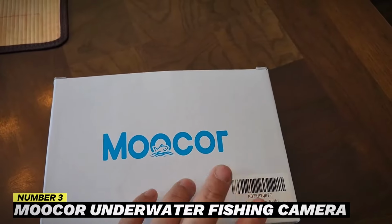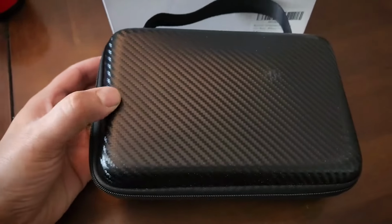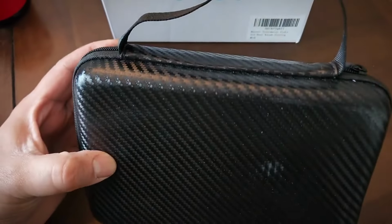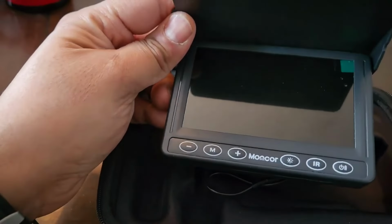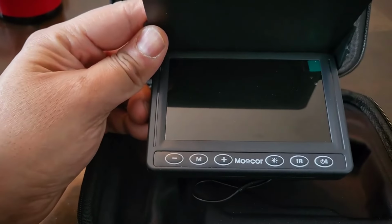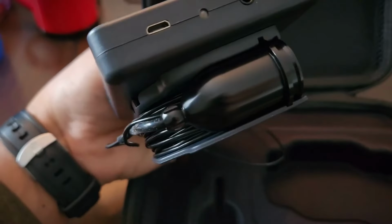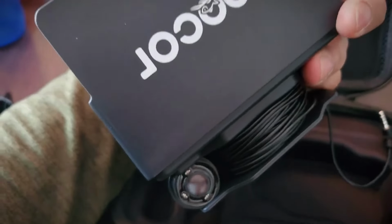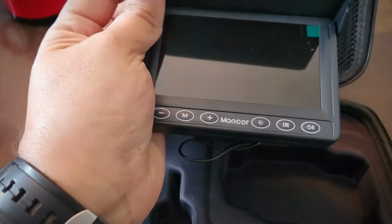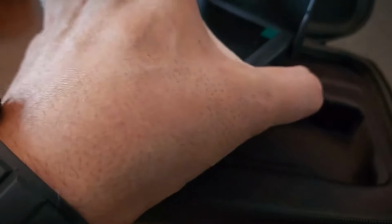Number 3. MUCOR Underwater Fishing Camera. For those who enjoy sea or ice fishing, the MUCOR Underwater Fishing Camera is a game changer. This professional fish finder includes an underwater camera and a high-definition LCD monitor. It allows you to monitor fish and observe underwater topography, significantly improving your fishing success rate. The camera provides clear visibility, making it possible to see if fish are biting the hooks, which is a valuable tool for enhancing your fishing efficiency.